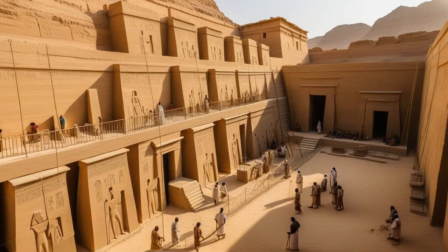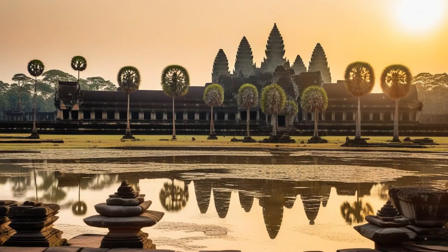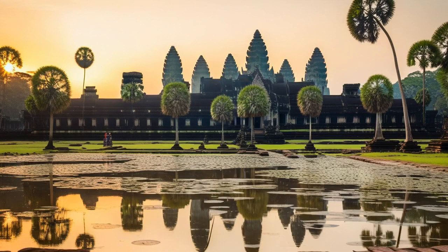One cannot discuss ancient engineering without mentioning the incredible feats of stone carving and construction seen in the temples of Angkor Wat in Cambodia. Built in the 12th century, this immense complex is renowned for its intricate bas-reliefs and towering spires. The construction of Angkor Wat exemplifies the Khmer Empire's architectural prowess and its ability to transform the natural landscape into a sacred space. The Khmer engineers utilized a sophisticated system of canals and reservoirs to manage water resources, which was crucial for sustaining agriculture in the region.